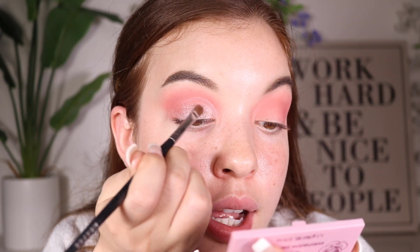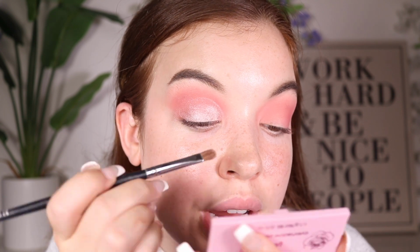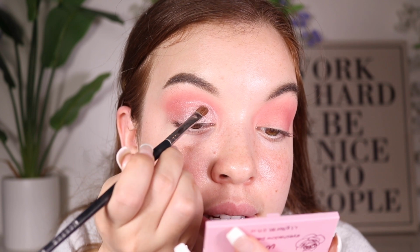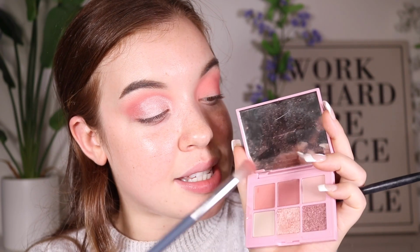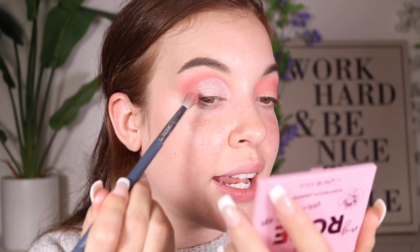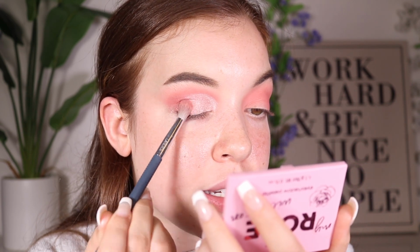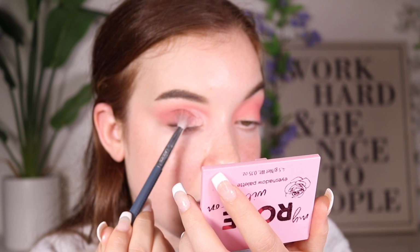Switch to a brush just so we can map out the shape a little bit and kind of like fake a cut crease. Taking that same middle shade again, and I am just going to make sure there's no harsh lines. Marry these two shades together.